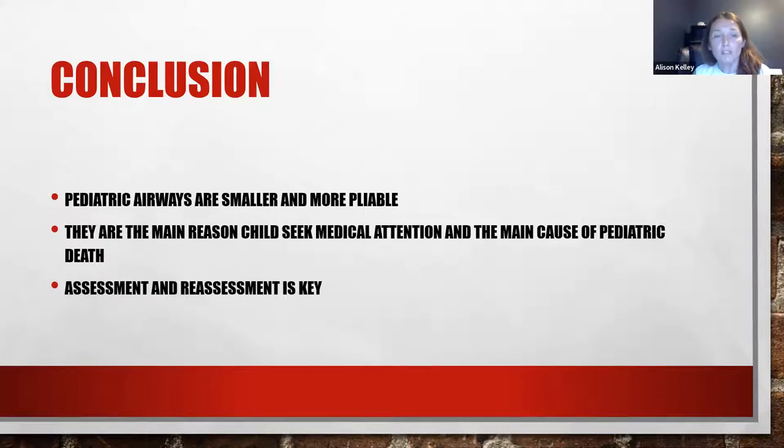Their airway is just really small. So we always have to do an intervention, whether it's to tilt their head back, suction their nares, or keep them upright. And kids are scared of us. They're so scared of us.